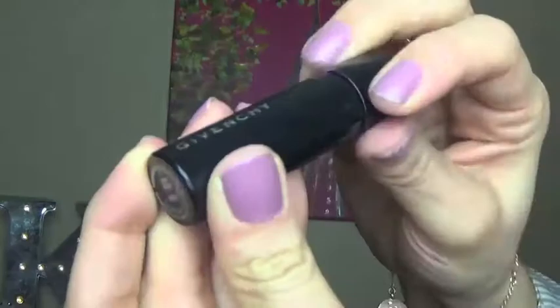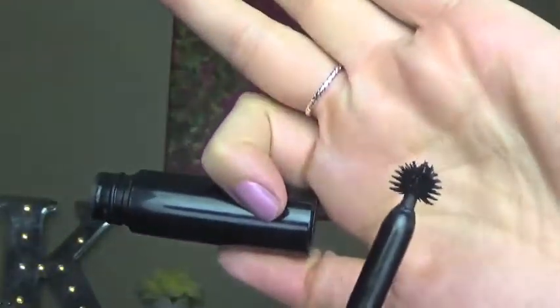Next was a mascara by Givenchy, I think that's how you say that. This is their Phenomen'Eyes mascara. It has a really weird applicator. I'll try to show you guys that. It's like a little spiky little ball. So it's super bizarre and it's not easy at all to do your mascara.